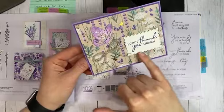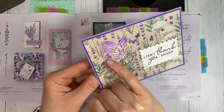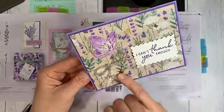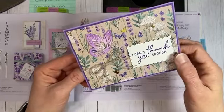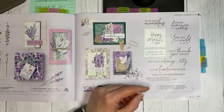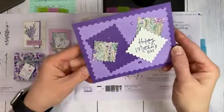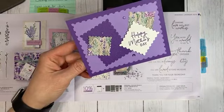Once again, there's those dies colored in. They added a little bit of Wink of Stella on the butterfly. It's hard to tell. And then they brought in those brass butterflies from the annual catalog. Brilliant. And then some linen thread. And then here is a Mother's Day one. So just showing you the different layers of all the Perennial Postage dies.